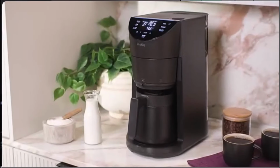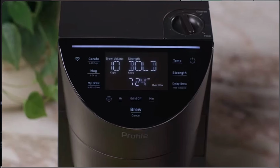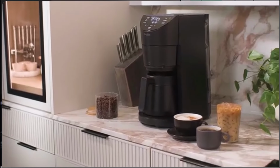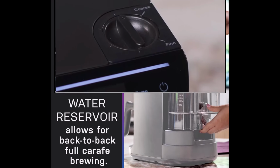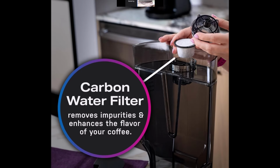Number 2. Craving that perfect cup of coffee without the cafe run? The GE Profile Smart Grind and Amp Brew Coffee Maker lets you enjoy fresh, custom coffee right at home. No pods, no compromises. Whether you're brewing for one or for the whole household, it adapts with ease. The built-in burr grinder offers 6 grind settings, so every bean hits just the right note for your taste. With a massive 90 ounces water tank, you're not constantly refilling, even if you're hosting a crowd.